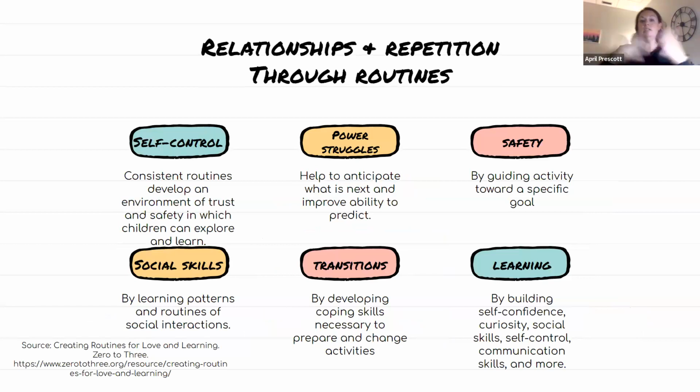So here are some of the benefits of looking at routines through relationship and repetition as those two guideposts. Self-control, okay? If we are in an environment that we trust and feel safe in, we can take safe risks and bounce ourselves off of each other and off of the environment to learn what is appropriate and acceptable. And that funnels down into self-control. If there's anything I've learned from kindergarten teachers, it's that this is one of the number one things they wish kids come out of preschool with: do they have just a semblance of, can you hold yourself together until I get to you? So having a little bit of that self-control.